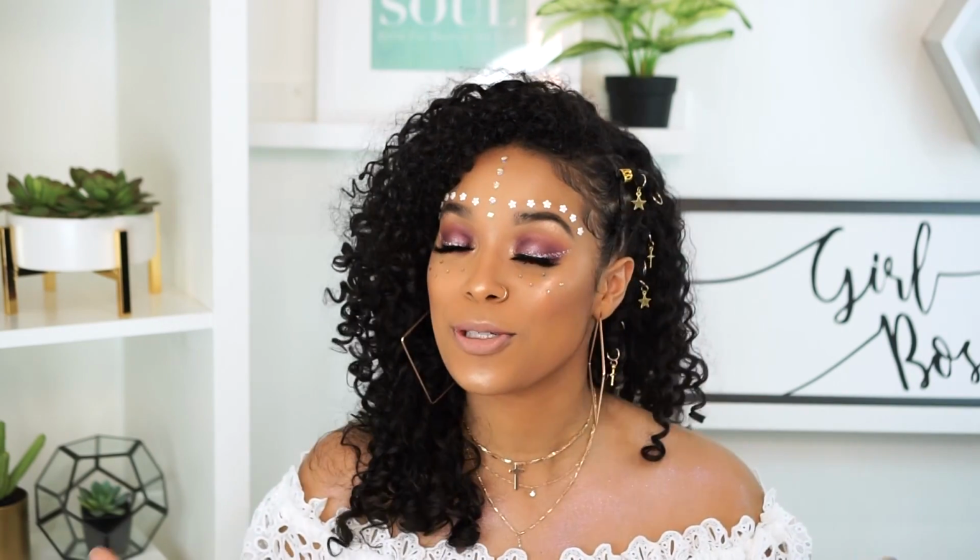Guys, that's it for this makeup look. I hope you loved it as much as I did. If you try to recreate this look, please let me know and tag me in your Instagram post. I would love to see it and show some love and support. Festival season is all about having fun with makeup and just being creative. So go get your makeup, get your jewels, and have some fun, and make sure to tag me.